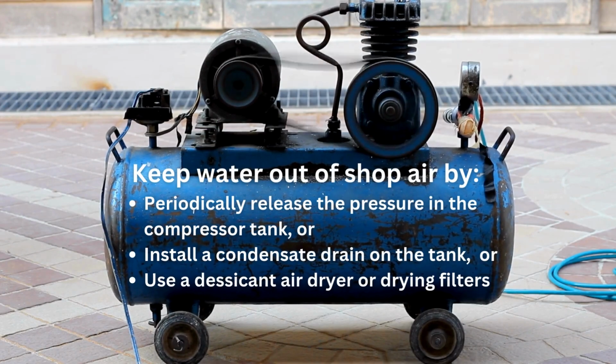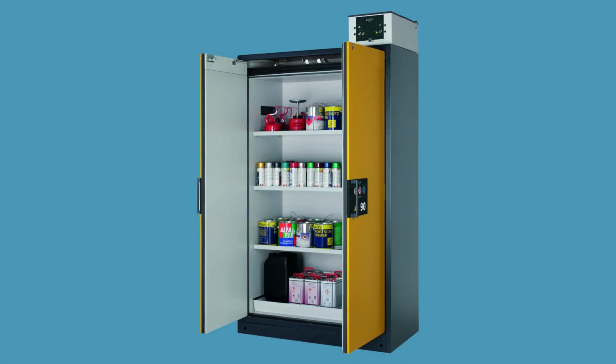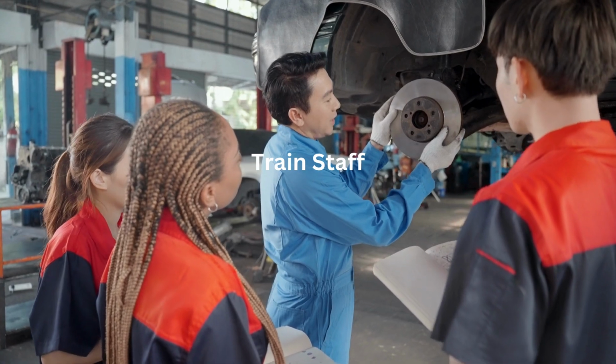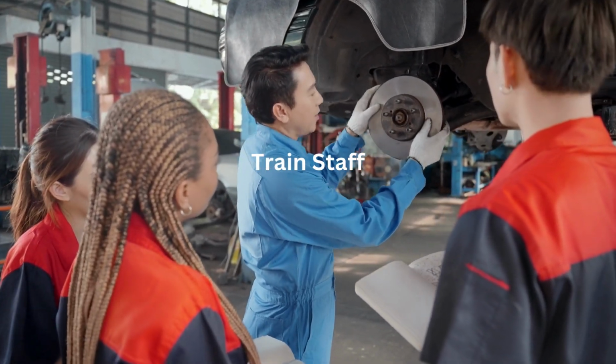Water can condense in the air compressor tanks that are used to pressurize refillables. Water in the shop air lines may cause corrosion in some steel refillable spray bottles. Ensure that your shop air supply has water removal capability or the pressure is periodically fully released. Keep the cans in a cool, dry place away from direct sunlight or extreme temperatures to preserve their integrity. Train your staff on these usage and refilling best practices.